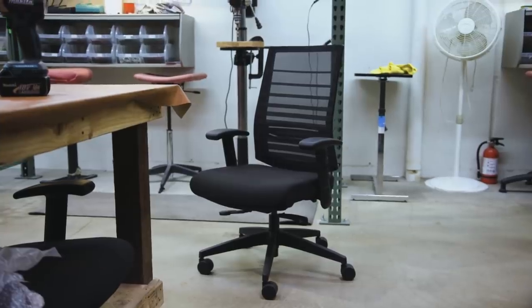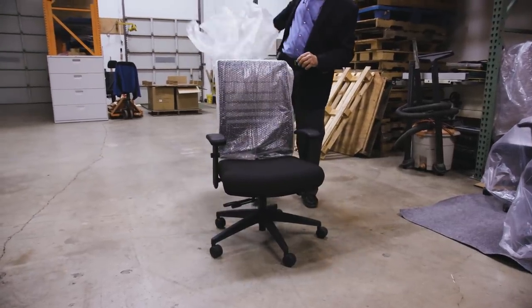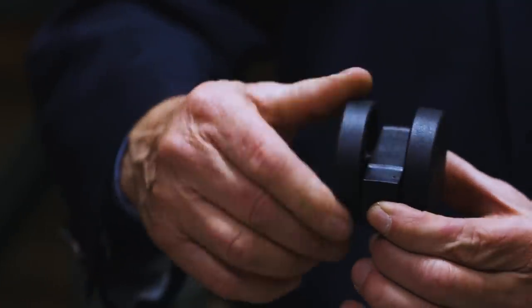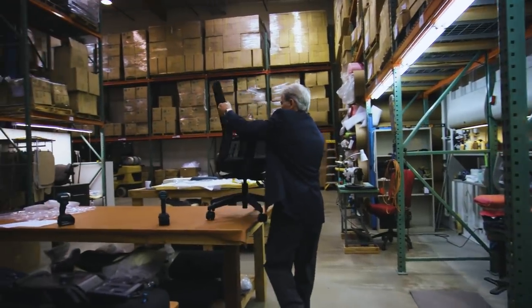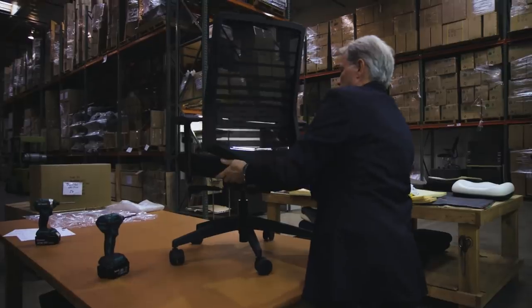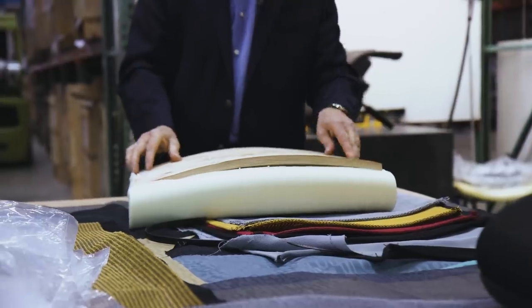This particular chair, the universal chair, where does it lie in your range and what is its design thesis? The universal chair is our entry-level chair. It's made in the United States. Starting at the floor is a full 60 millimeter heavy-duty caster. Standard chair is 275. Our universal is standard at 300 pounds. We use a class 4 gas lift that's going to last forever. It's warranted forever. We use 7-ply plywood, high-density molded foam.